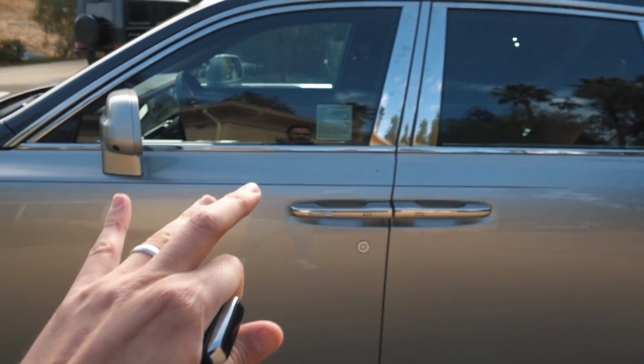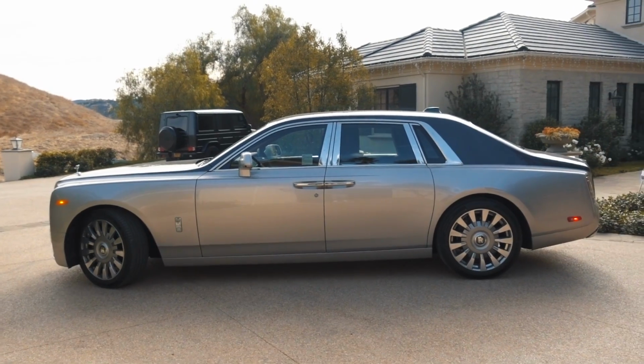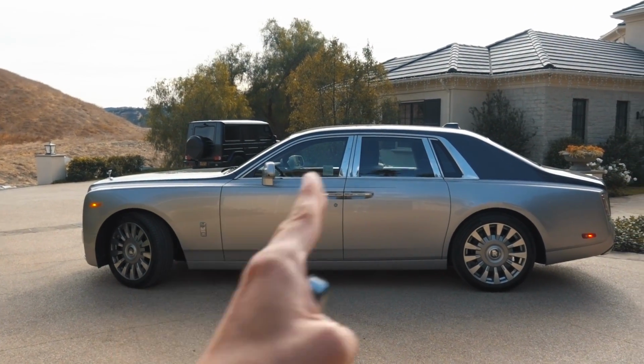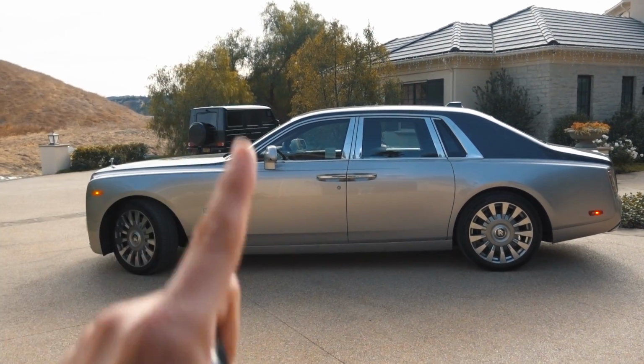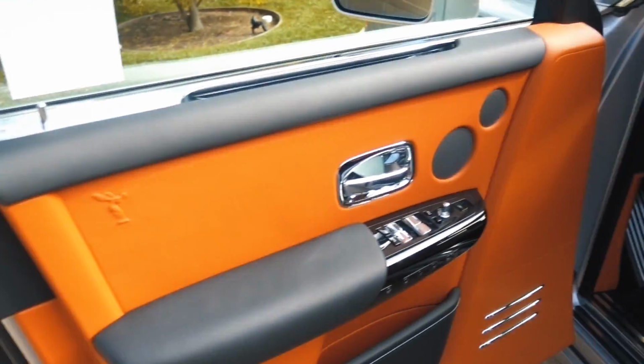Let's get into the big feature of this car, which is those insane doors. You guys see how massive those doors are? And it's not just from here to here, it's from here to here. And just wait until I open them. You guys are gonna lose your mind. Boom! Look at this, and all the materials.